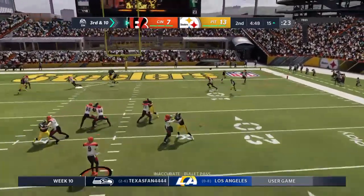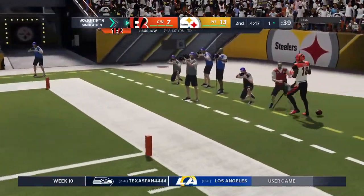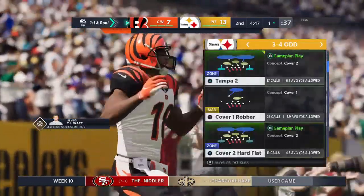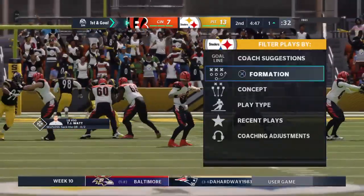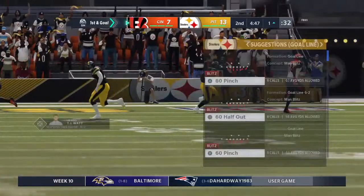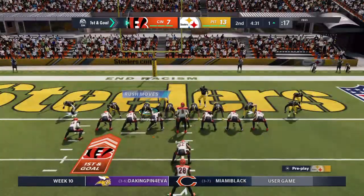And Burrow going to throw again. And he's got it. And so close, he gets it to the 1. Out of bounds right there. They're able to convert on third down, and that sets up a 1st and goal. It looks like a jumbo set with 3 tight ends here for 1st and goal.